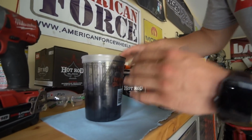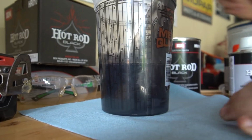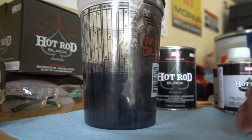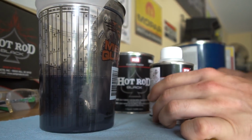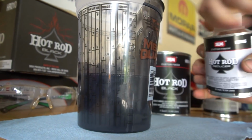See you guys then. Alrighty, guys, it's the next day. We're getting our hot rod stuff mixed up right now. We're kinda catching you guys halfway up through it, but we went up to 12 ounces with our main paint. We went up to 15 ounces with our catalyst. Now we just gotta put our reducer in there, and we're gonna go up to 18 ounces with that. That hopefully should give us enough to fill up that paint gun and do the entire frame.